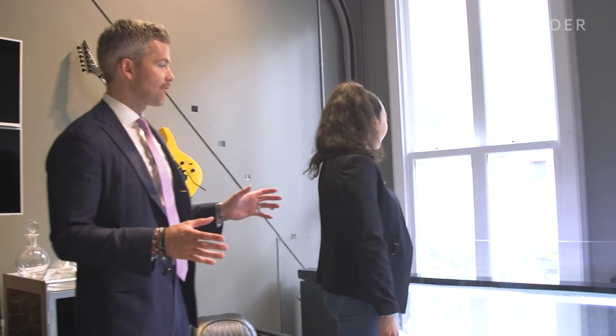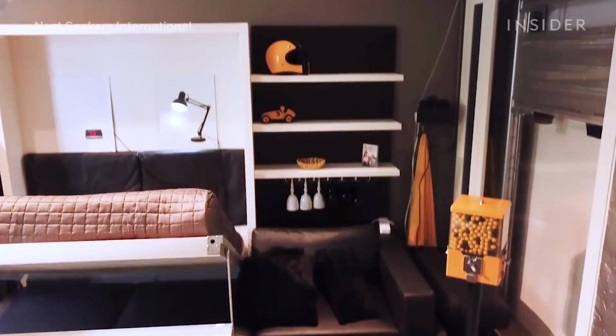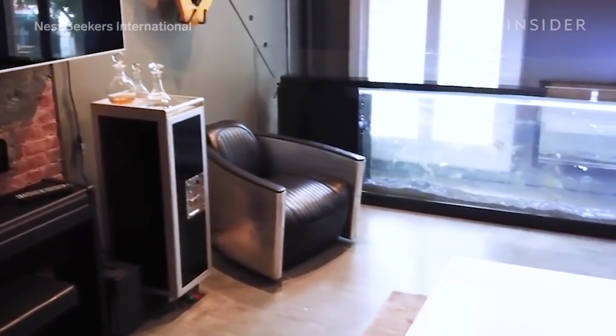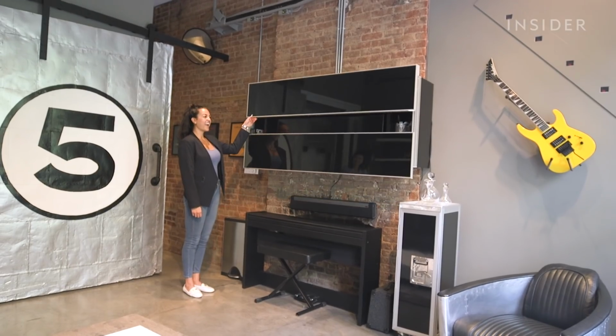No words for this. So now we are out facing over 14th Street, where you and I first met, right on the street. There's a couple fun things about this apartment that are basically just in this room itself. One, you have this really big fish tank, which also serves as a barrier, and I'll explain that later. The TV is hidden behind this wall. That is so cool.